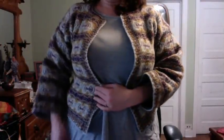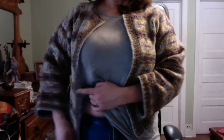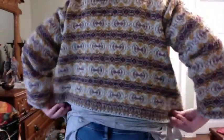I started this sweater in 2008, and admittedly, I was about 40 pounds lighter back then. My bust was smaller, I was smaller, so just keep that in mind, but also look and see how short it is. It barely comes to the top of my jeans. Well, a little below. But it's much shorter than I had wanted it to be. Here's the back. It rides up a bit.